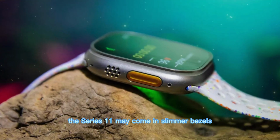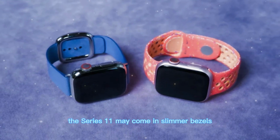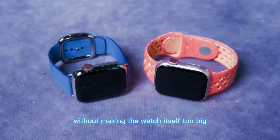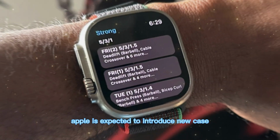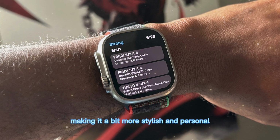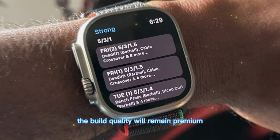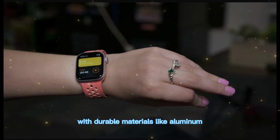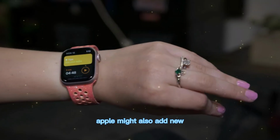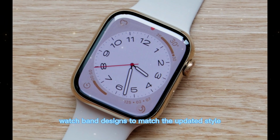The Series 11 may come with slimmer bezels, giving more space for the display without making the watch itself too big. Apple is expected to introduce new case colors and finish options, making it a bit more stylish and personal. The build quality will remain premium, with durable materials like aluminum, stainless steel, and titanium. Apple might also add new watch band designs to match the updated style.